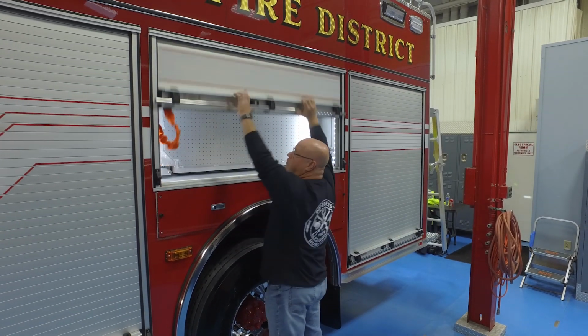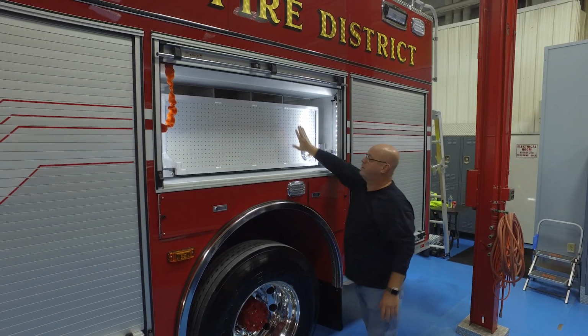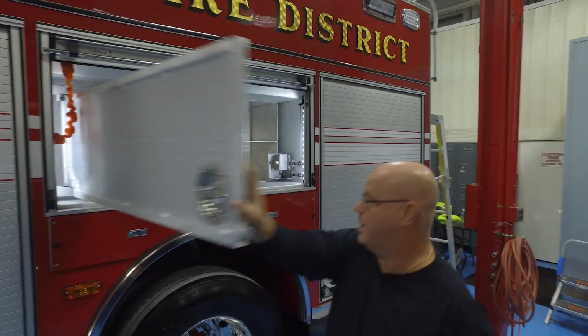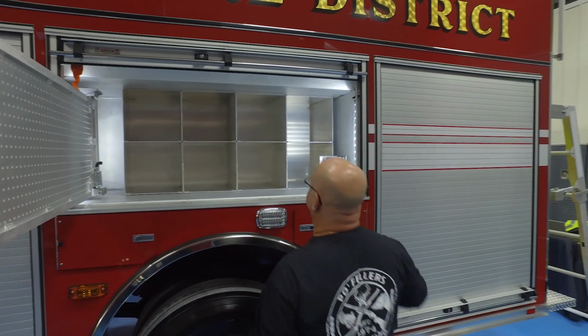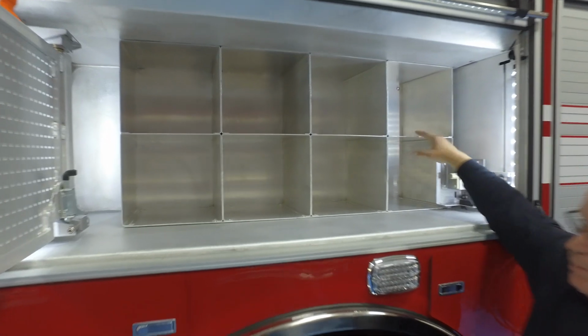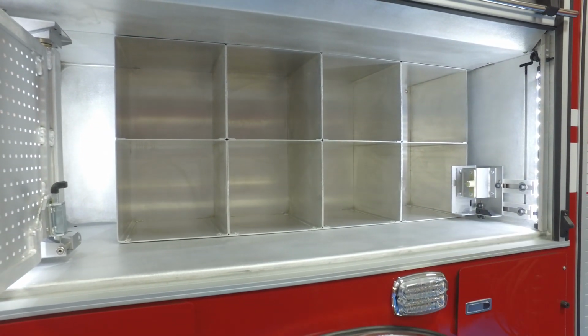In the driver's side over wheel compartment, we incorporate a tool board for tools on the front, the ability to put tools on the rear, and then these bins to contain poly boxes for other loose equipment that would be contained in there.